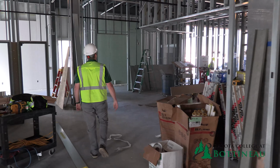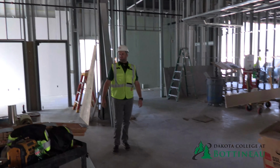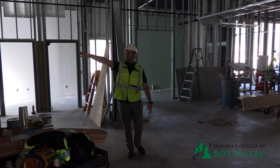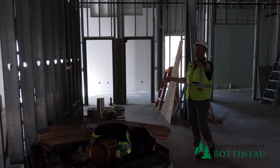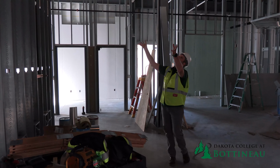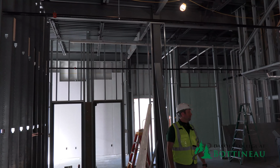Moving into this room here, this is the food service area. You've got the station behind there, which is going to be the cold food prep. This is where all the hot food prep is going to be. There'll be two big hoods that sit above, right at the top of the ceiling here, for all the cooking.